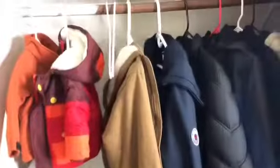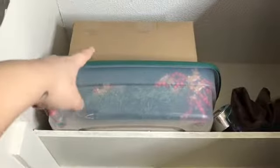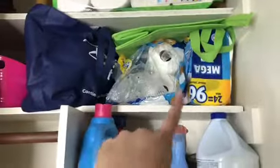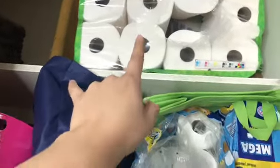And then off to the left, this big closet just has our shoes, our winter jackets, and some more shoes up there, and Lucas's shoes. In these two boxes, there are Christmas things and some winter boots. On the side of the closet, we just have cleaning supplies, and then I have toilet paper, some bags, and up here we just have napkins. Oh my god, I'm forgetting stuff.